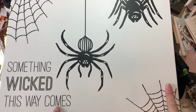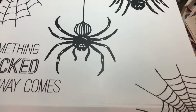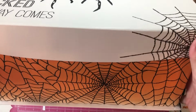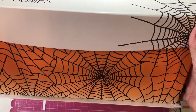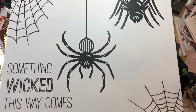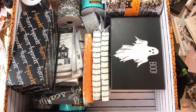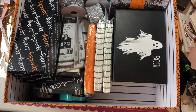It says, Something Wicked This Way Comes. It's got black and white on the top, and then the sides, it's got like an ombre orange with the black spider web. I think it has magnetic closures, I'm not really sure, but they're the little nesting boxes. And they have a bunch of stuff inside.